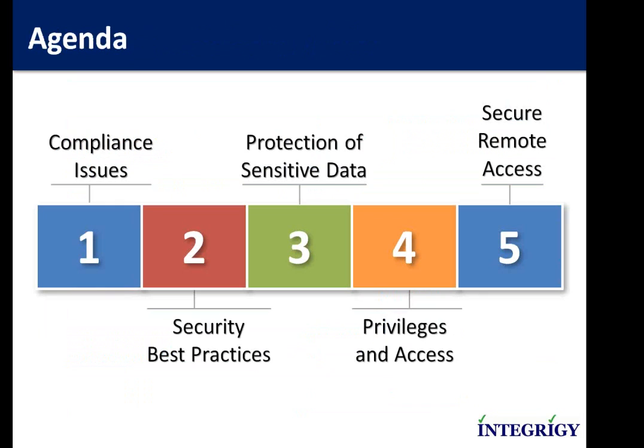So this agenda, we're going to start with compliance issues, talk about compliance at a high level with the eBusiness Suite, then talk about security best practices, then talk about how to protect sensitive data, so you may be storing credit card numbers, social security numbers, that type of information. A little bit about privilege and access to the application, especially at the database level. And then finally, we'll finish up talking about secure remote access, which is one area where we've seen a lot of problems with a number of customers. As you open up the eBusiness Suite to the internet, maybe using iStore or iSupplier, there is a specific security configuration that needs to be done, and it is often overlooked by both internal audit and the security team in our organization.